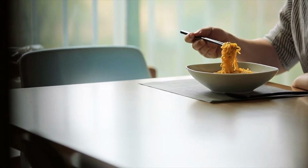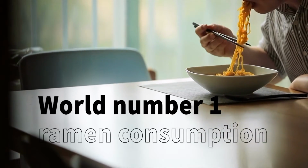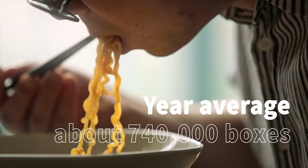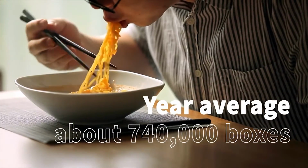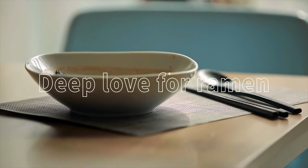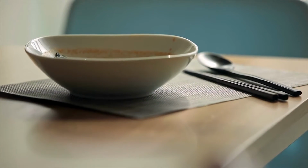평균 라면 소비량 세계 1위. 우리나라 국민 한 명이 1년간 먹는 라면의 양은 약 74개. 한국인의 라면 사랑은 이처럼 각별한데요.